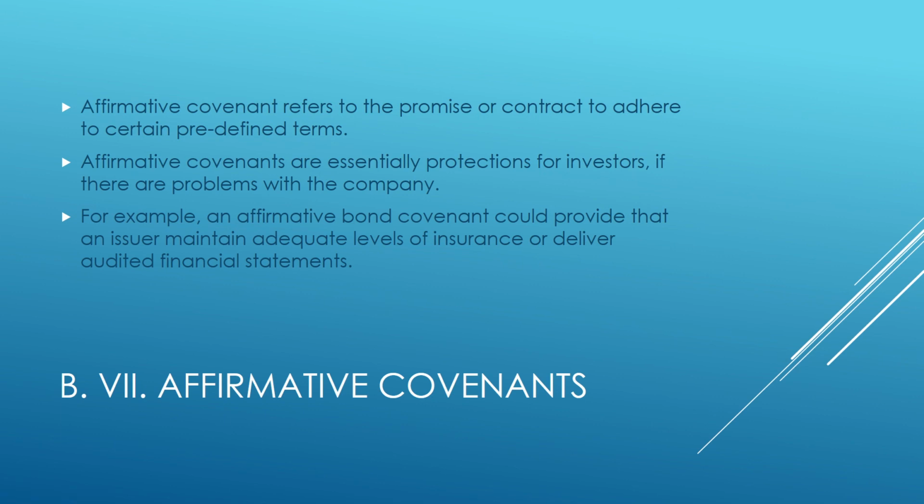And for the last question, 7, what is affirmative covenant? It refers to the promise or contract to adhere to certain predefined terms. For example, an affirmative bond covenant could provide that the issuer maintain an adequate level of insurance or deliver audited financial statements. So that's all for question 1.